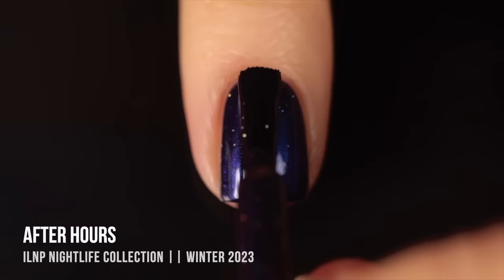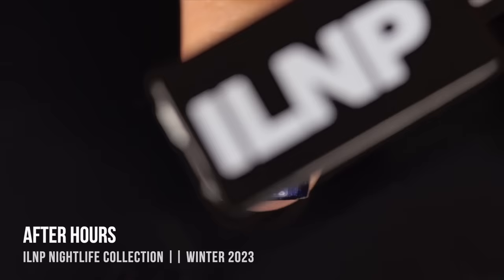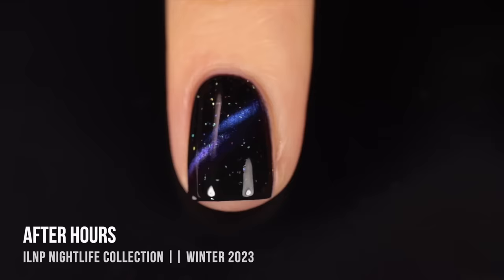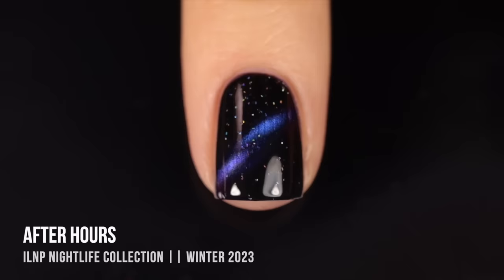I think it's so cool that you almost can see the lines of the brush stroke while the magnetic pigment is kind of pulled towards that center. Just really, really stunning. It gave another cosmic kind of vibe to me with that intense black sparkly background. And it's just so impressive how responsive the magnetic pigment is, that it pulls in so sharply into that one line.